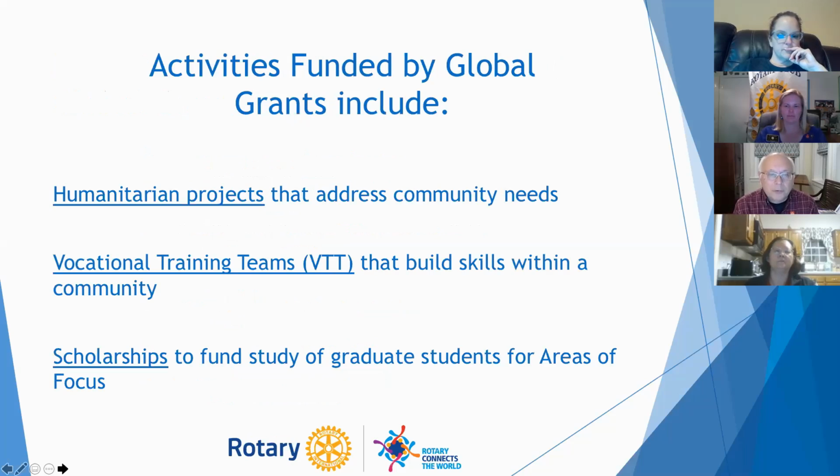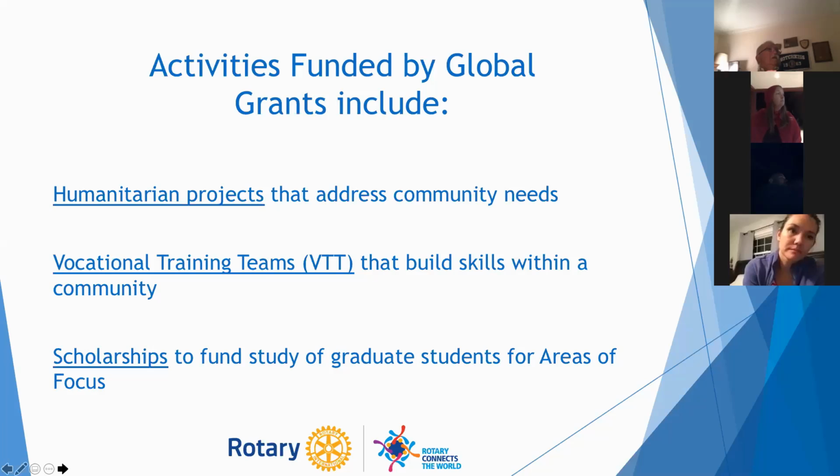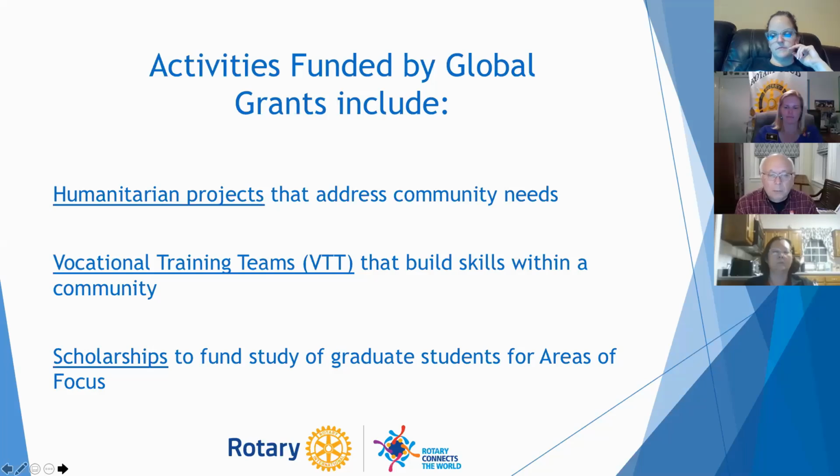The projects that are funded by global grants are either humanitarian projects, the typical project, or vocational training teams that can be assembled and can have support for travel to teach communities and other parts of the world medical skills or how to use medical equipment that's being provided. And finally, scholarships, again, with our district being at the forefront in providing scholarship programs through our Skelton Jones program, which is a presentation in and of itself.